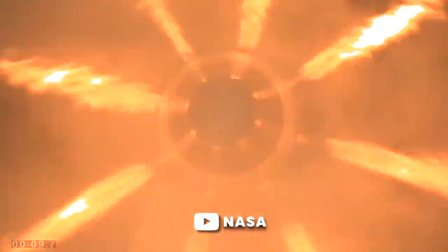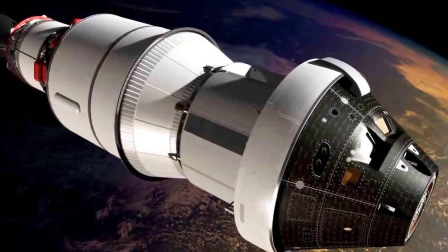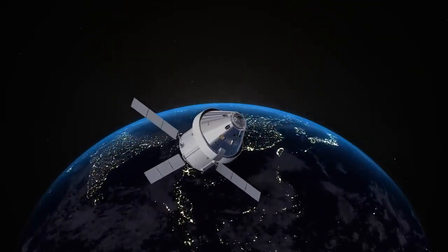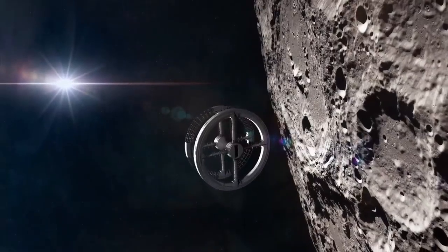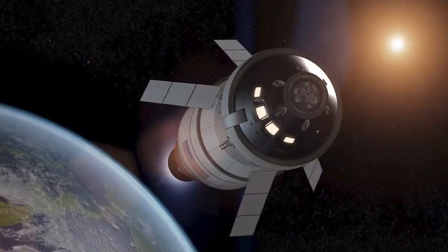It's basically an ejection seat for the Orion crew capsule if the worst were ever to happen. During a normal mission, after Orion separates from the SLS outside Earth's atmosphere, it'll fire up its single AJ-10 hypergolic rocket engine and put itself into a lunar orbit. Orion can stay in space 21 days undocked and up to 6 months docked.